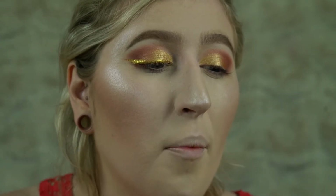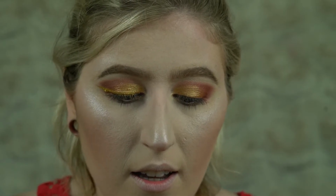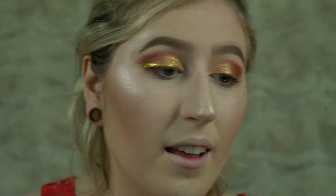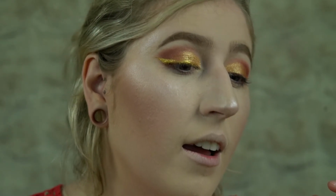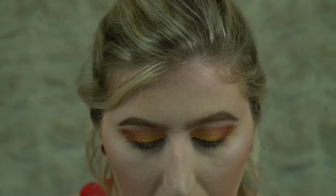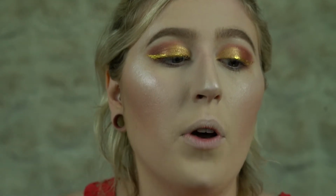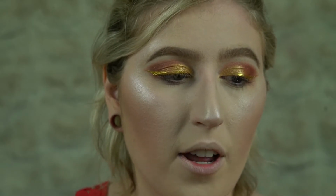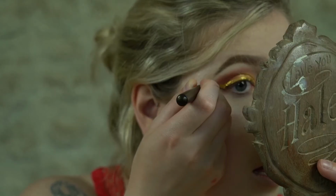These are so pigmented. I am very impressed. These were only $5, which I think is amazing considering how intensely pigmented they are and how smoothly they go on. Like, look at that. I do think I'm gonna go ahead and take that glam gold and put just a little line of it underneath, just to really separate it out and make it a little extra dramatic.